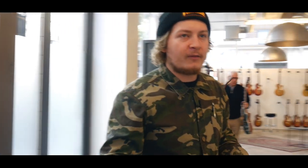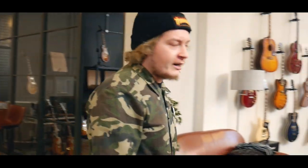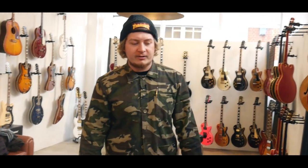So if we spin around first and we'll take a look over here, I'm not going to say any information about any guitars at this point, only for the reason that we're going to be doing separate playing videos. So it makes sense to do all the talking and specification rundowns on the new models in the videos that we're going to be doing playing them.